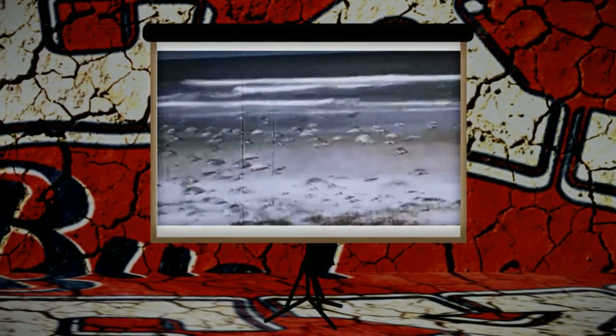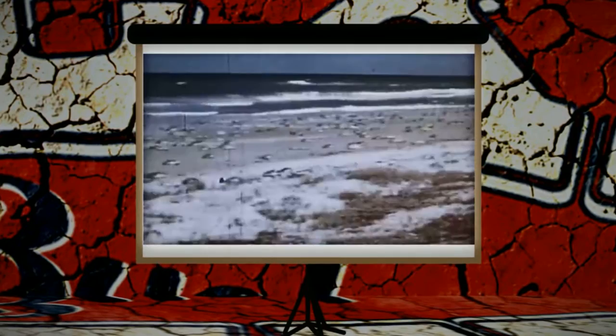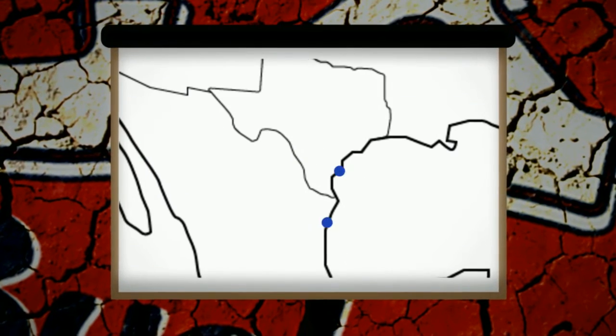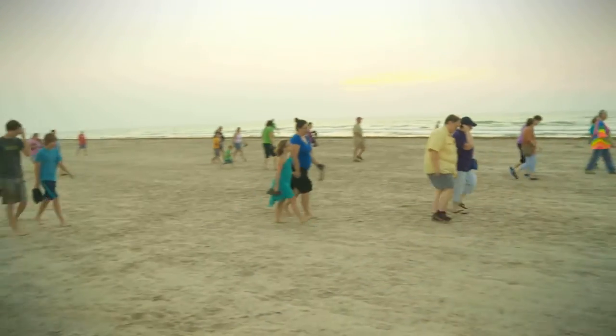While the Texas sands see a significant amount of sea turtle spawning, Rancho Nuevo, Mexico is a mecca for these massive marine marvels. Back in the 40s, over 40,000 of these turtles were found nesting at Rancho Nuevo, but those numbers have declined, and Texas has stepped in, hoping to keep the Kemp's Ridley from kicking the bucket.